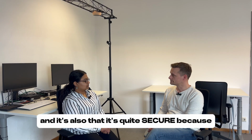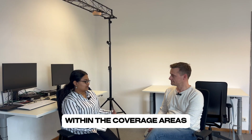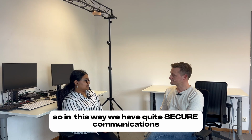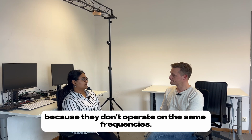And it's also quite secure because you can only access or hack into these access points when you're quite within the coverage area, so within this zone of illumination. So in this way, we have quite secure communications, which is offering an interference-free communication with RF because they don't operate on the same frequencies. So this would be the main advantage and difference, of course, compared to Wi-Fi, for example.